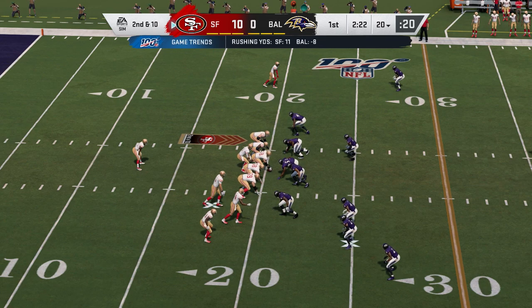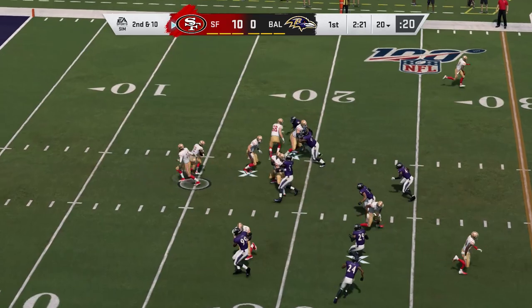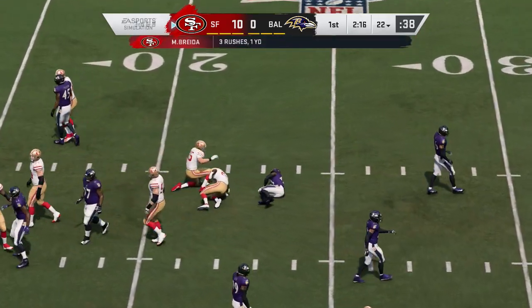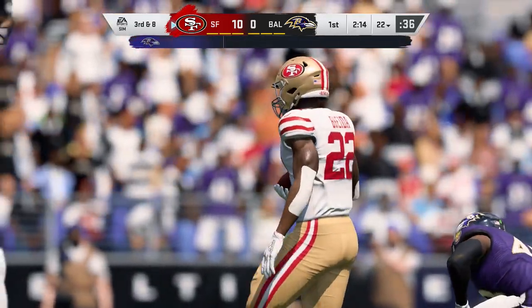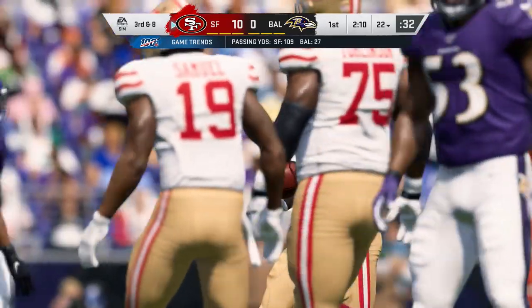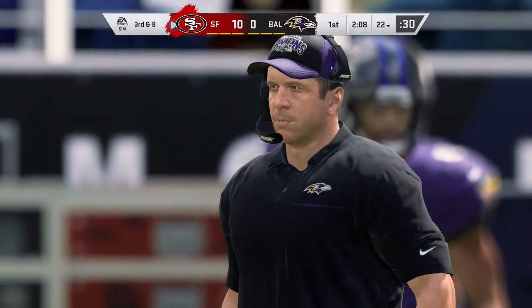After the incompletion, here's second and 10 from the 20. On second down, a run with Breida, and he'll get only a couple up to the 22. Well, that's a good start to this drive on the defensive side of the ball. Force the incompletion on first down, then you're able to shut down the running play on second.